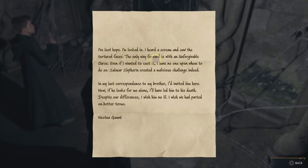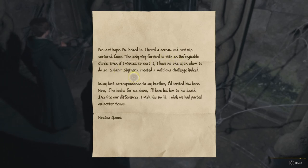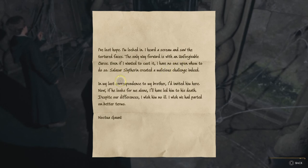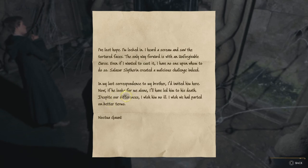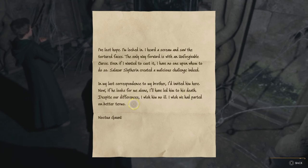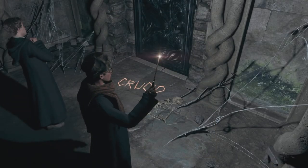The only way forward is with an unforgivable curse. Even if I wanted to cast it, I have no one upon whom to do so. Salazar Slytherin created a malicious challenge indeed. In my last correspondence to my brother, I'd invited him here. Now, if he looks for me alone, I'll have led him to his death. Despite our differences, I wish him no ill. I wish we had parted on better terms.